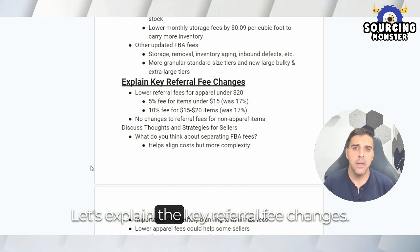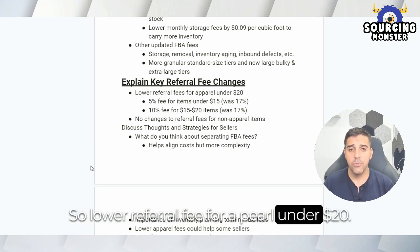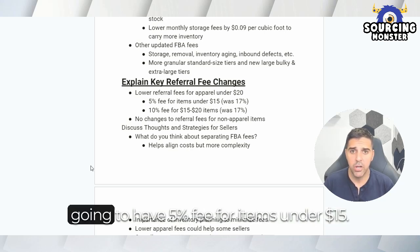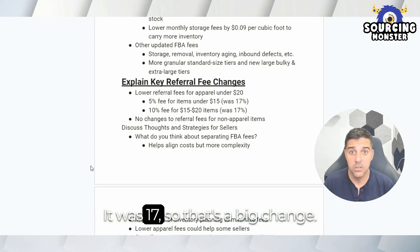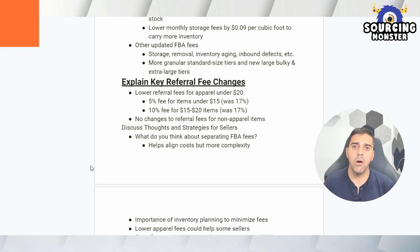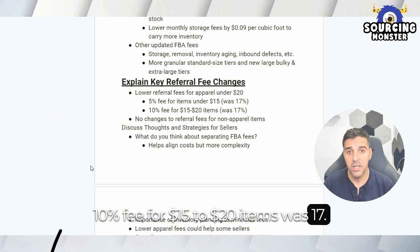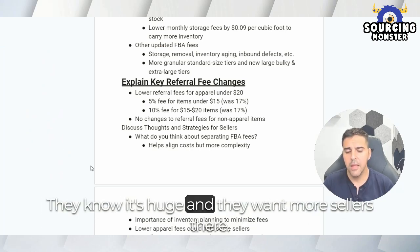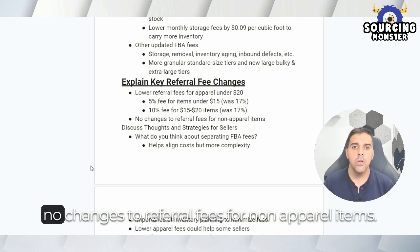Let's explain the key referral fee changes. So there is a lower referral fee for apparel under $20. If you sell clothing in the category, you're going to pay a 5% fee for items under $15. It was 17%, so that's a big change. And a 10% fee for $15 to $20 items, which was 17%. So I guess they are pushing that category of clothing. They know it's huge, and they want more sellers there, so that's why they're adding that, I guess. No changes to referral fees for non-apparel items.